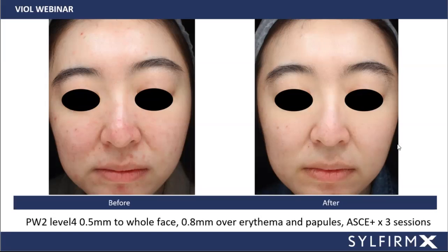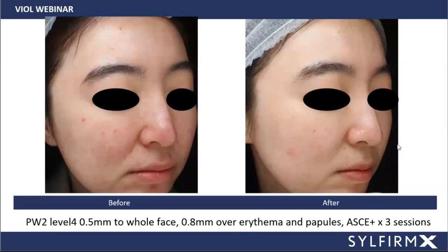So with three sessions of SYLFIRM X, PW2 level 4, 0.5 millimeter to the whole face, one pass followed by the second pass with 0.8 millimeter, followed by ASCE plus topical application, you can see some significant improvement on this photo. And this is the lateral view.